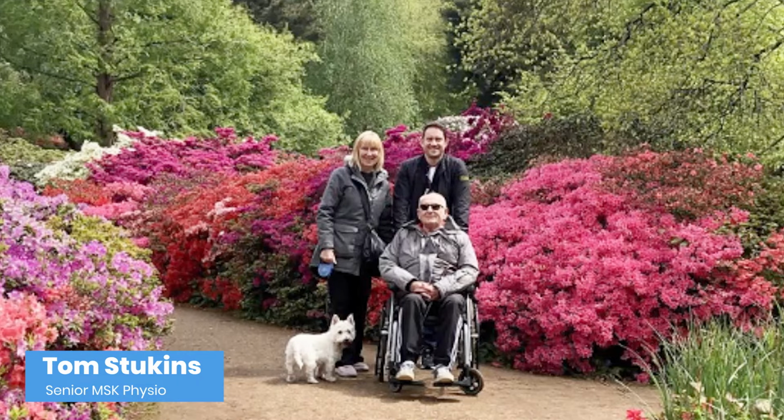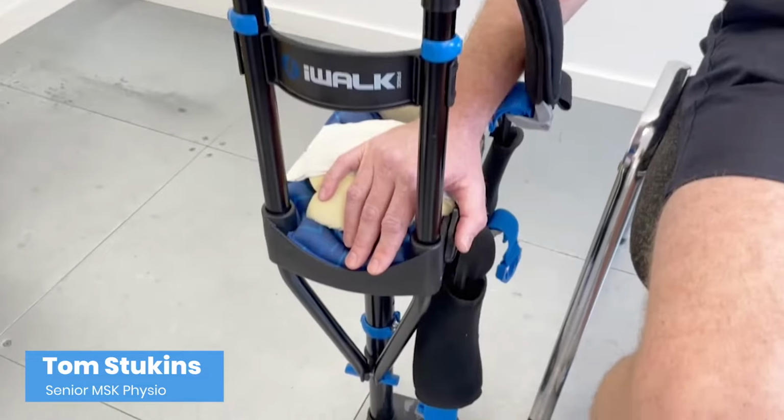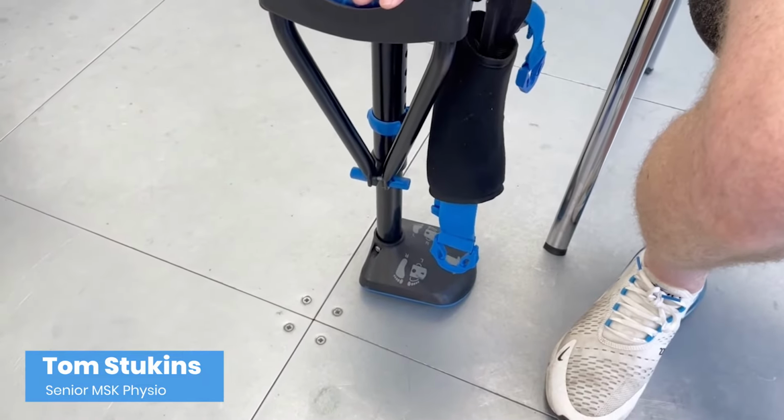Over the course of my career, I've been exposed to and come across various aids to help people become more functional and improve their mobility. And one that had come onto my radar was the kneeless crutch, or the iWALK3.